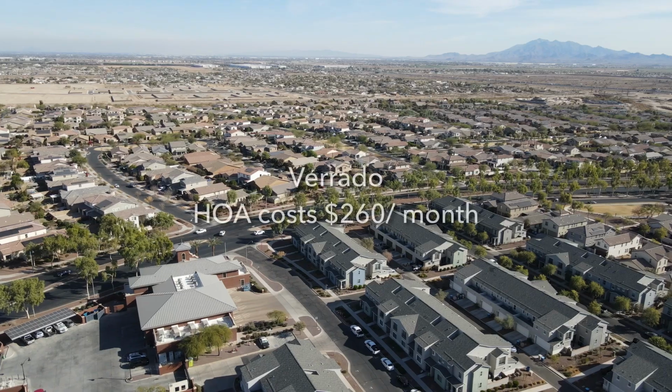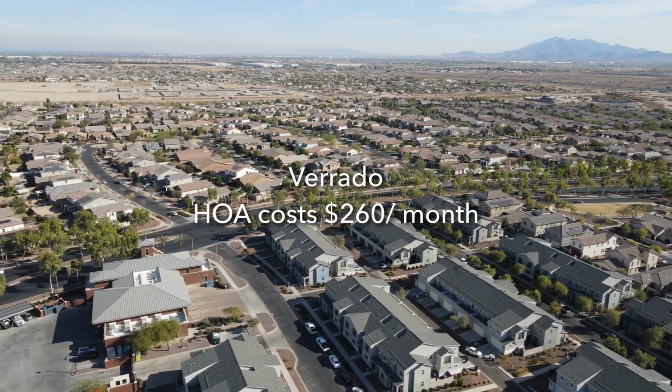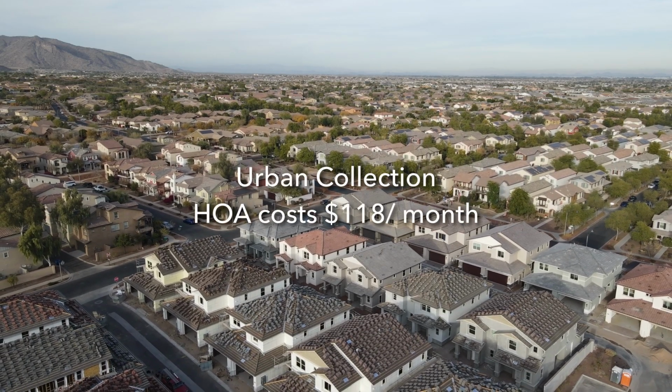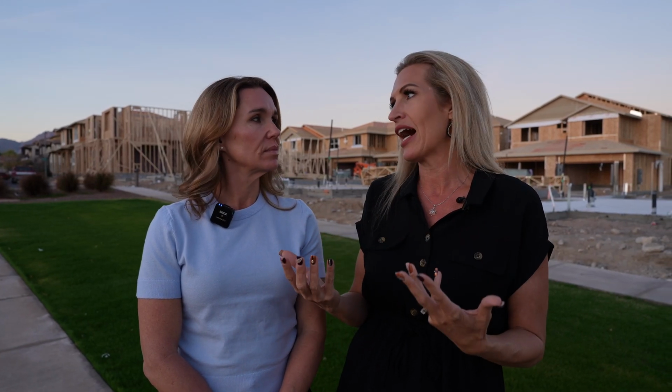So you have the one HOA, which is going to be the Verrado HOA, which is $260. Yes. And then you have the one HOA here just for this community, this urban collection community by Richmond American, which is $118 a month. Right, so you have both layers of those HOAs that you would need to pay, which is very typical. Yes. Townhomes, patio homes, you always have a little bit of a higher HOA for those. And usually that's because your landscaping in the front is covered. Yeah. So that's not something that you have to have an expense for.